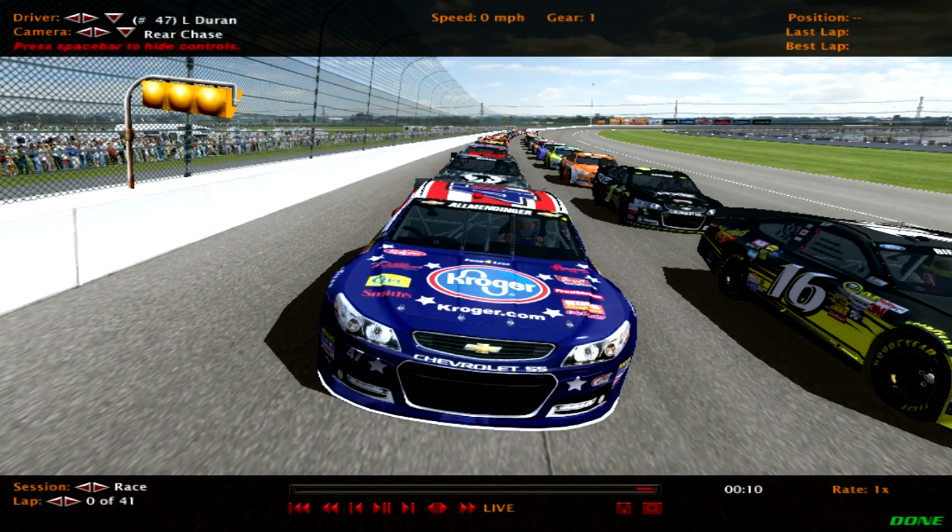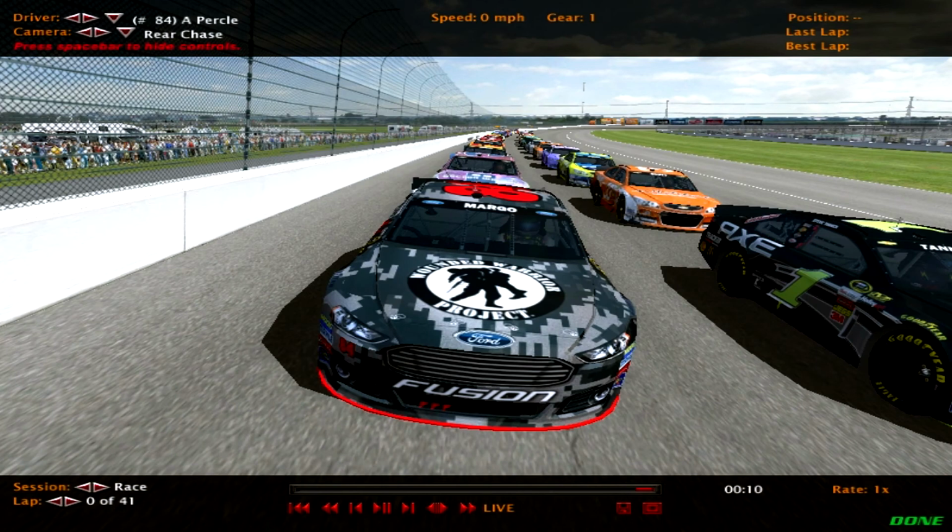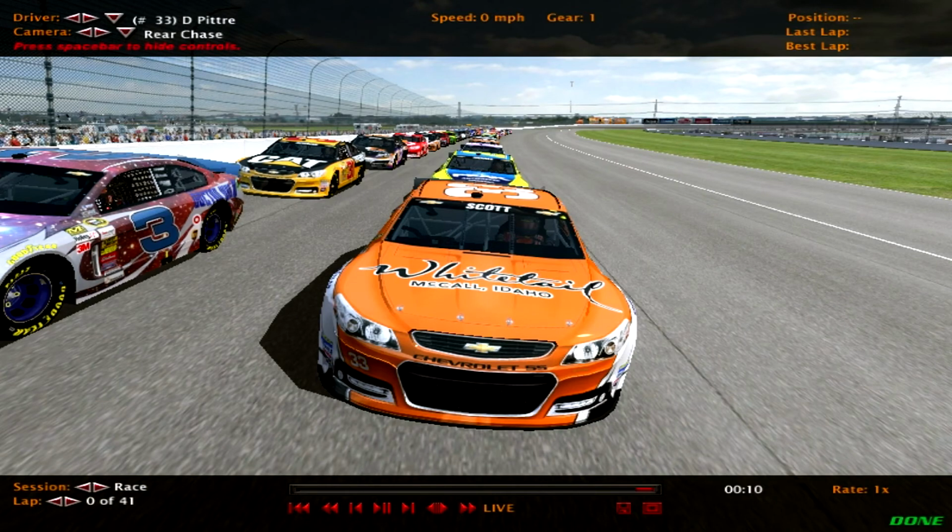And next to him is Lewis Dunham in the milking car. And you got John Lightning. By the way, these two cars are from High Voltage. Very good cars. And beside him is Alex Perkel. Wow, where did he come from? Nice qualifying run for Perkel, with a very good winning Royal Project, good cars.